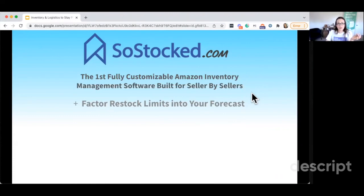We are the first fully customizable Amazon inventory management software, and we say we're built by sellers, for sellers, which is really cheesy. But what we actually mean is not that we're built by ourselves as sellers. More so, we're built by hundreds of sellers that have had input into the software. We take the seller feedback very, very seriously.